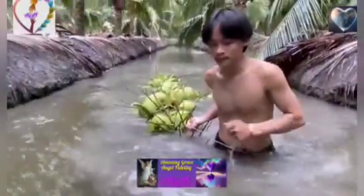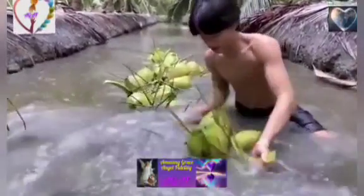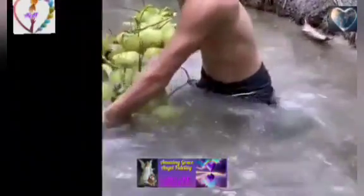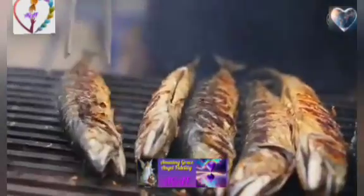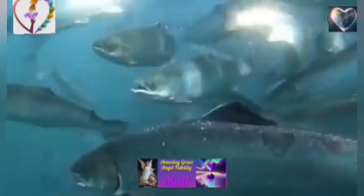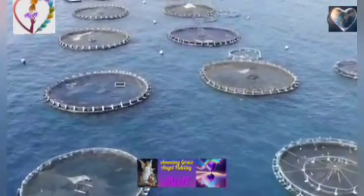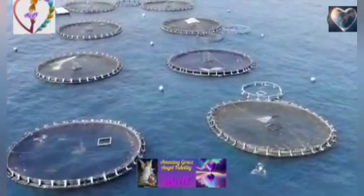Coconut is cultivated in more than 93 countries of the world, and Indonesia, Philippines, and India are the major producing countries in the world. Fish farming. Fish is one of the favorite items on the food menu of almost 60% of Indians. So market demand is always high for fish items. If we consider the global demand also, the total requirement becomes very high.